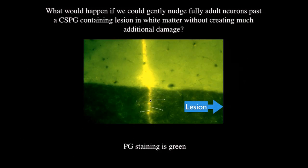introduce fully adult neurons into the white matter of the spinal cord or brain very gently through a micropipette. It's called a microtransplantation. And we would just put in a few cells, a couple hundred, and kind of push them gently out into the white matter. All right? We would even make a lesion upstream to release the alligators. All right? And the idea would be that these neurons, when pushed past the scar, there's no way they could regenerate because they see all the alligators.